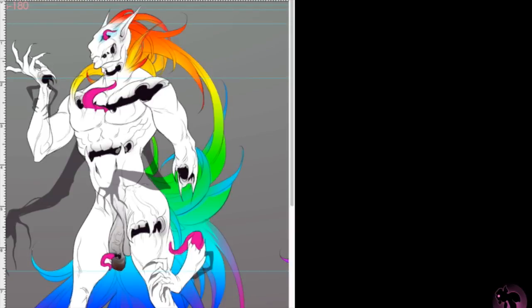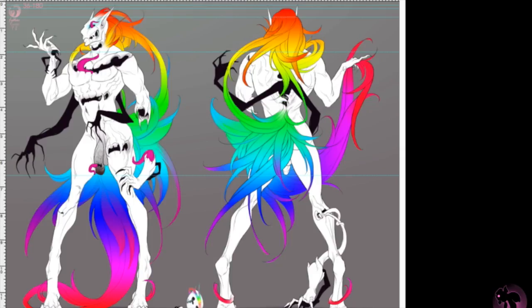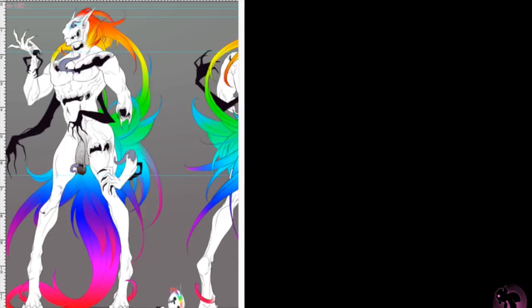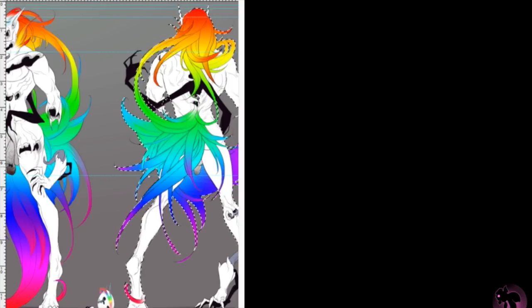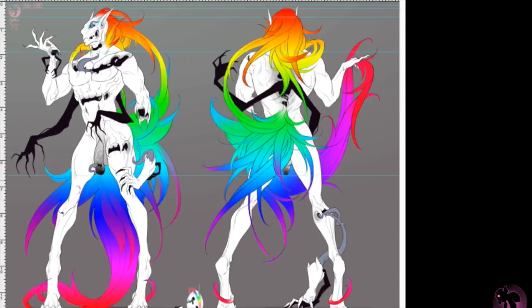But anyway, with this adopt, I put just a bit more effort into it to make up for the delay and see all the details, and it's cleaner. Even though I guess the regular isn't too dirty either, they just ordered a front view, so I did a rear view, and here I'm doing fashion.